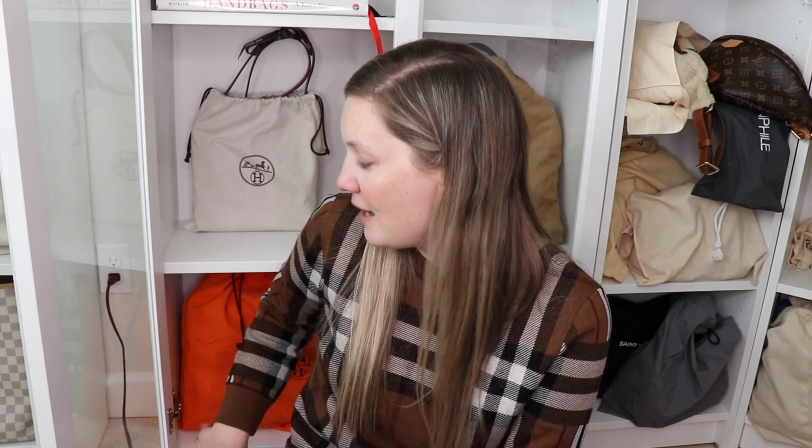So, as you guys have seen, I have lots of bags behind me and dust bags. This is one of my 2 Hermes cabinets, and I have had some questions of why they're in dust bags, and that is because, 1, you guys have not seen all of them, because I'm very bad at revealing things on here. I just start using them and then I forget. And 2, I am doing a full Hermes handbag video, which will be coming out in December for you guys. So I am keeping them under wraps for now.